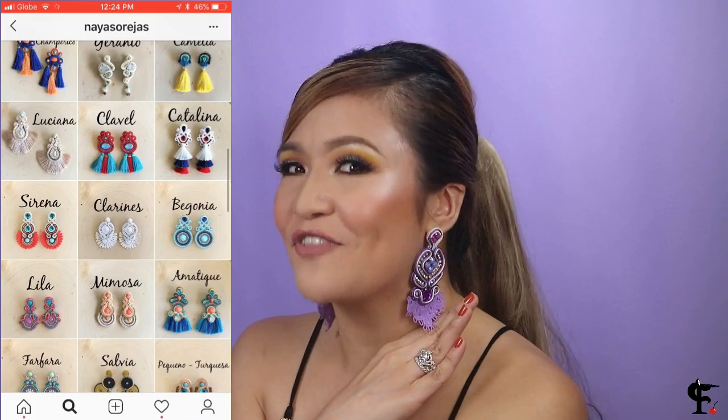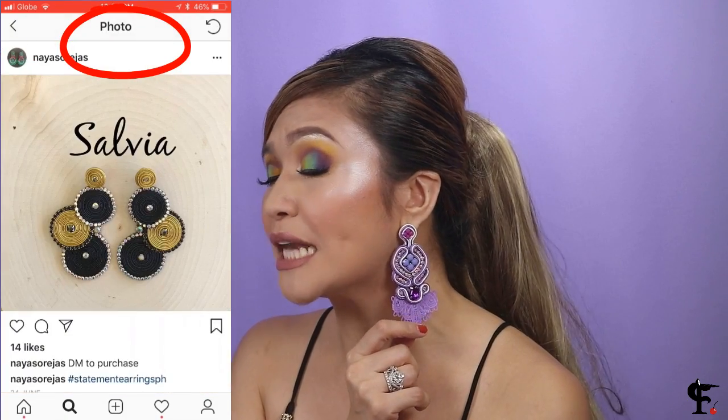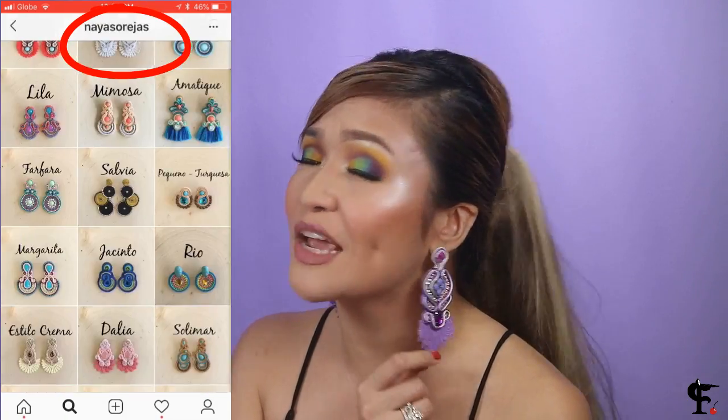Before anything else, let's not forget to pay due respect to the royalty that is on my face right now. These gorgeous earrings are from my friend's Instagram shop called Naya Sorejas. It is my personal goal in life to buy their entire inventory one day without second thought. I will be a shareholder one day. Thank you Naya Sorejas for giving us inspiration to work harder. Okay, enough talk, let's get touring.